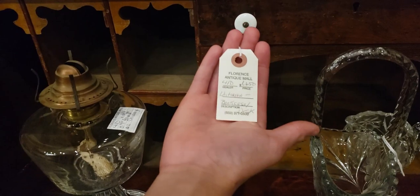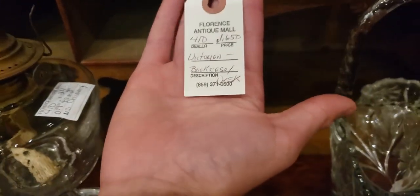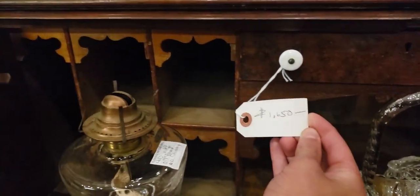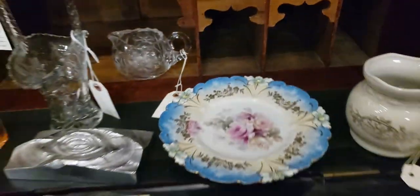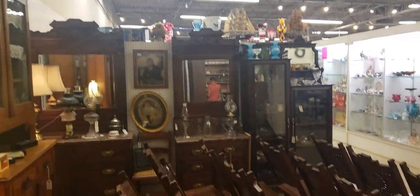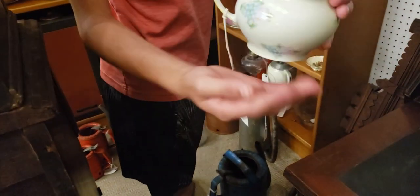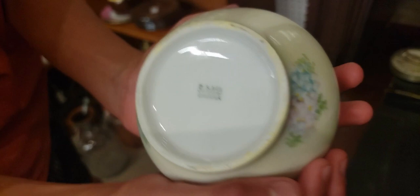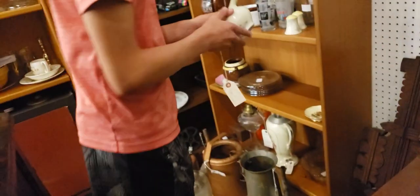Well, we decided to look at the price at the very last minute. Oh my goodness, what a price. Once again, he has the eye out for creamers. Usually it's salt and pepper shakers. Oh, he's looking at the bottom, training him well.